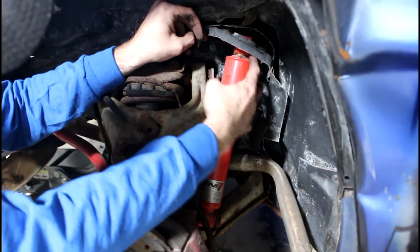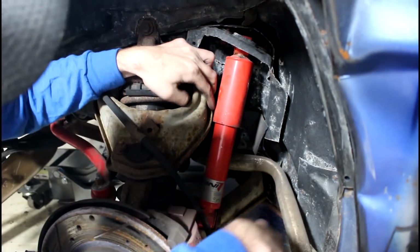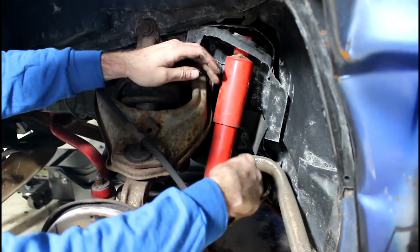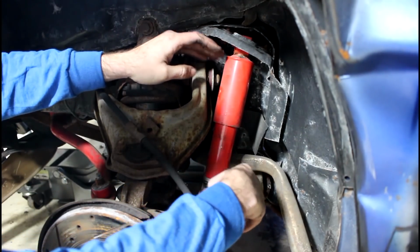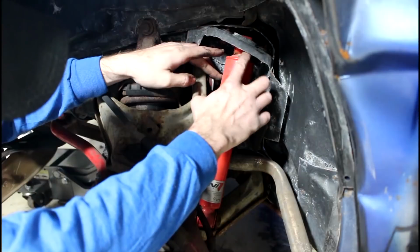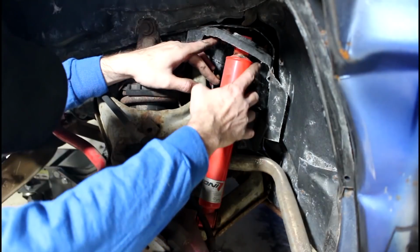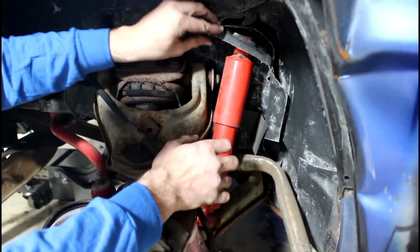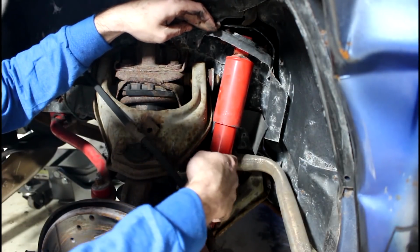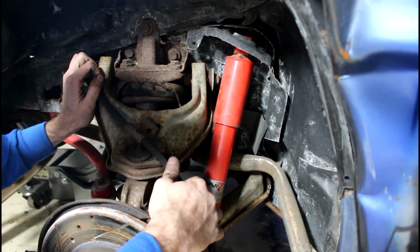Here's our front strut. Got a little ding there. Looks like it's kind of pushed here, but kind of the same thing because the strut, the shock can twist. It looks like it kind of went with it. The rubber up here, which I know you probably can't see, is kind of twisted to conform with the bent brace, but it might be okay as well. We'll go ahead and pull these off, and then we'll assess them a little bit more.